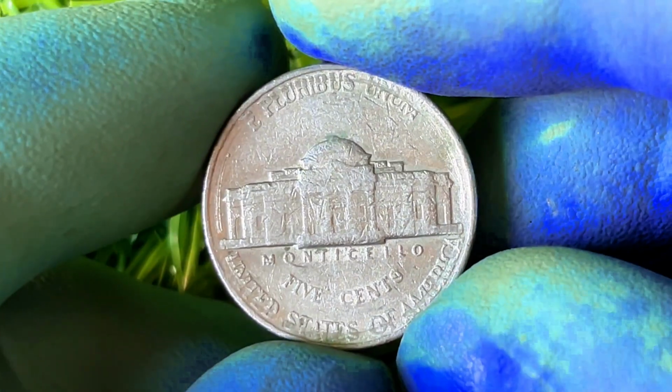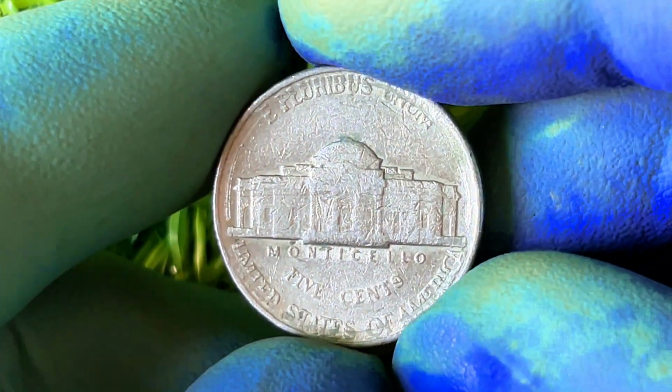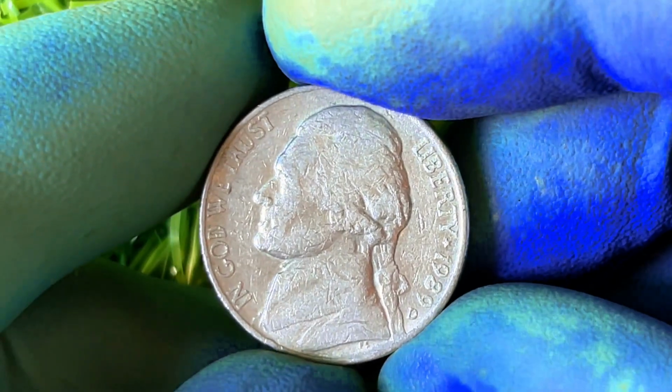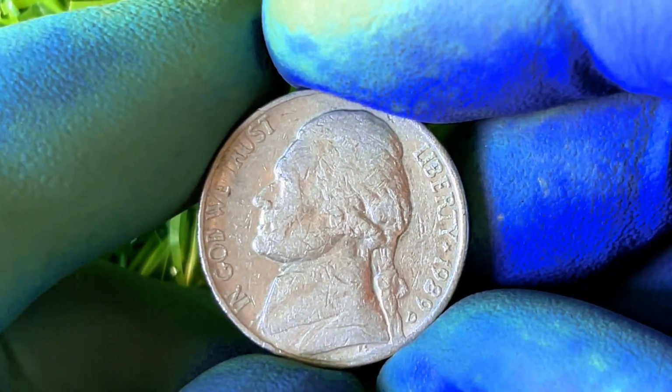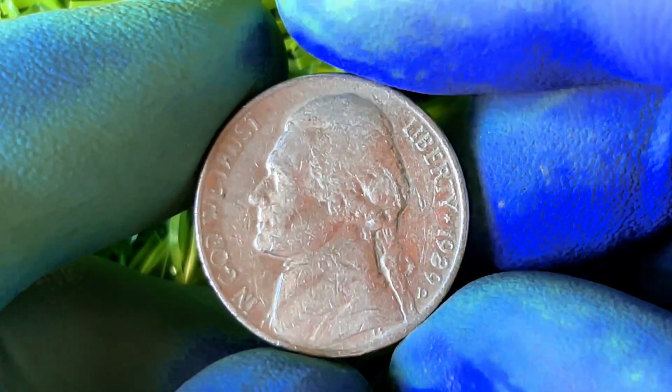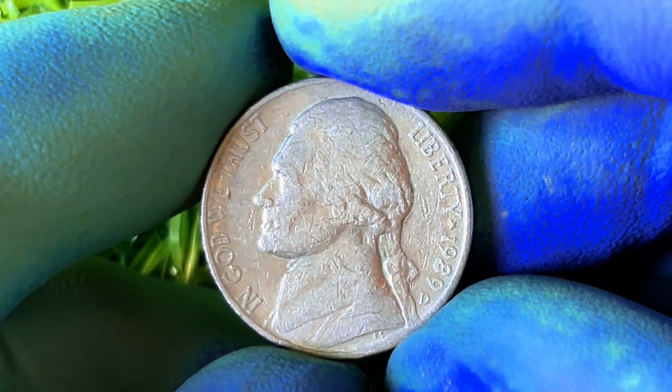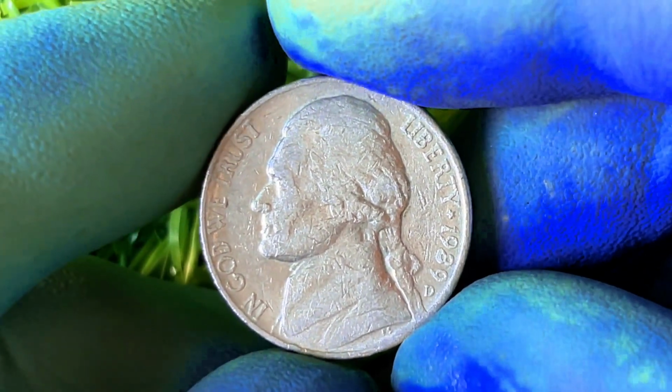Imagine someone finding it in their pocket change while buying a cup of coffee. Picture that moment when you flip the coin, notice something strange, and realize you're holding a piece of history worth more than a luxury car, more than a house, more than $1 million. But it's not just about luck. It's about knowing what to look for.